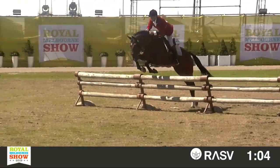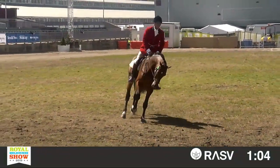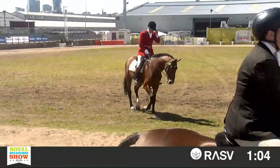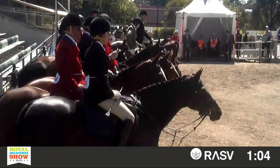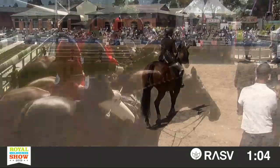And safely through. Well, we haven't had too much go wrong today, Case. Everything's been, our horses have been well educated early in the season from our hunting perspective.